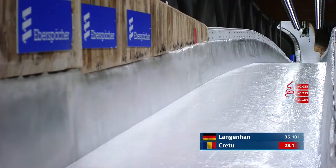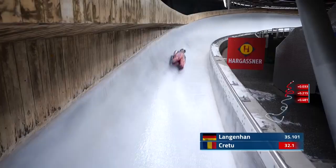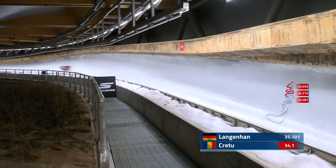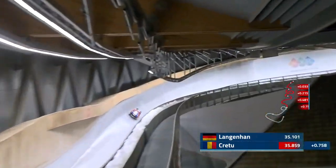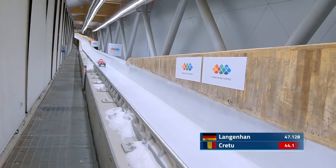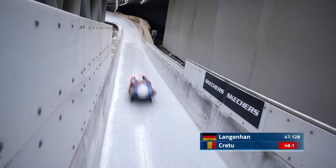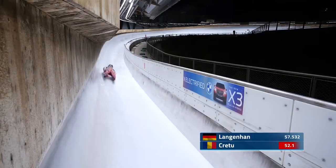A little high in 6, drops down nicely though from 6 to 9. Really nice transition there. And a bit too early onto 9. And a late entrance into spiral, which isn't too bad since you can easily correct that in spiral. So transition to 12, looking good. Now we need to make that entrance to 13 right, and he does it.